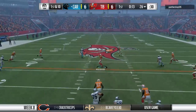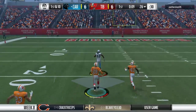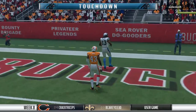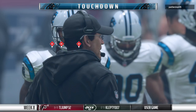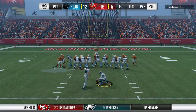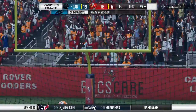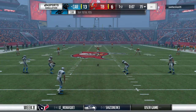On 1st and 10, Newton. Benjamin with it over the middle. He's at the 30, the 20. Touchdown, Carolina. Kelvin Benjamin, his 4th touchdown on the year. And the Panthers strike quickly here for 6 points. And they just ran the fly route there, didn't they? You broke it down perfectly. He ends up catching that one and taking it all the way into the end zone.